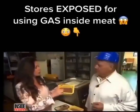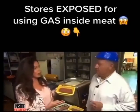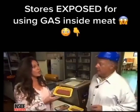How long through this process can you make a piece of meat continue to look bright red? To look red, a long time. A long time. 2 days, 3 days? 2 weeks, 3 weeks. Weeks.